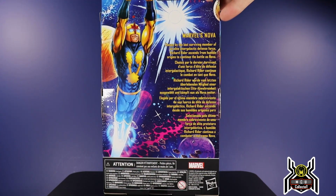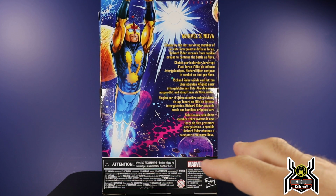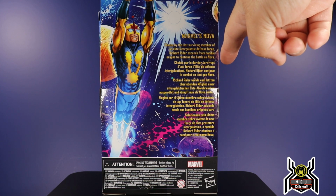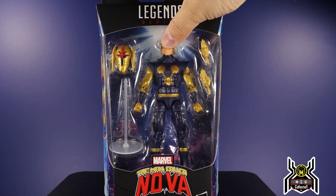Looks great. Looking at the back of the package, we get that artwork of Nova, and I like the galaxy look to the packaging in the background. It's really cool. The bio reads, Marvel's Nova, chosen by the last surviving member of an elite intergalactic defense force, Richard Rider ascends from humble origins to continue the battle as Nova. So pretty cool. I've seen a few people comment that the Spanish version isn't actually complete. I guess it's not. I didn't read it, but just an interesting note. But there it is, the man called Nova.